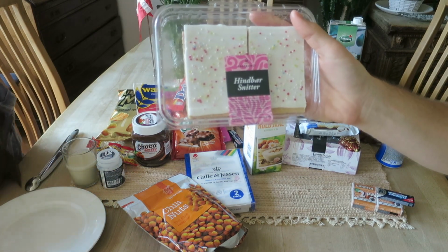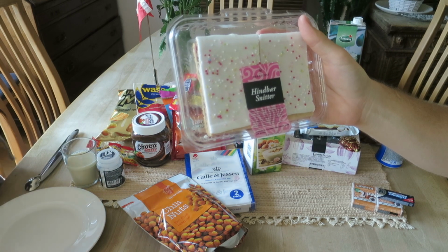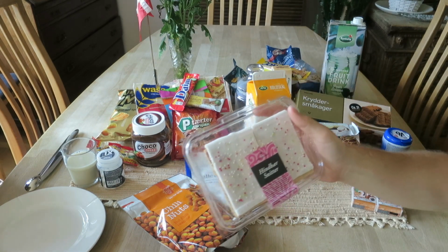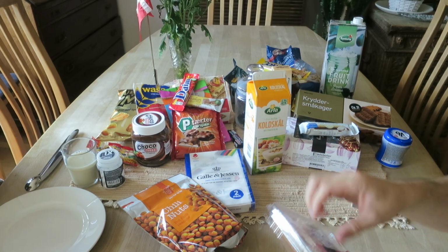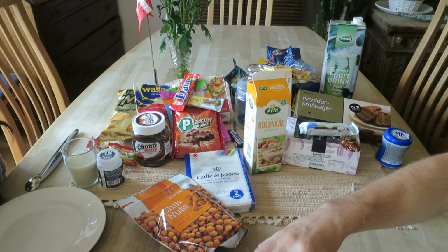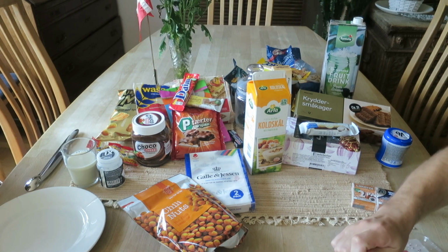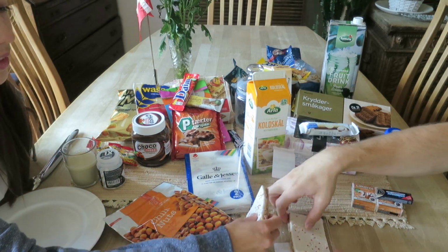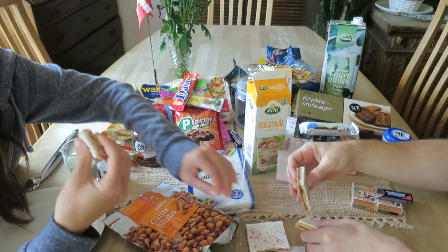But it's apparently not a Danish Pop-Tart, but it looks like a Pop-Tart. It looks Danish. It comes from, who knows, this one, I don't know where this comes from. But it looks like a Pop-Tart, and it's raspberry flavor. It's what's called a snitter. Well, that's how we say it. And it looks just like a Pop-Tart. Gosh, it's pretty thick.